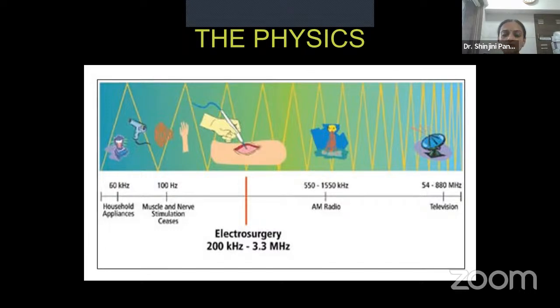Now, his colleague was a scientist called Morton. He discovered that if they kept on increasing the frequency of this current, there was a particular frequency over which the neuromuscular stimulation stopped. And therefore, the hazardous potential of electrocution or cardiac decompensation was bypassed, and this frequency was 100 kilohertz. So basically, the power that comes from the power station is at 60 hertz.